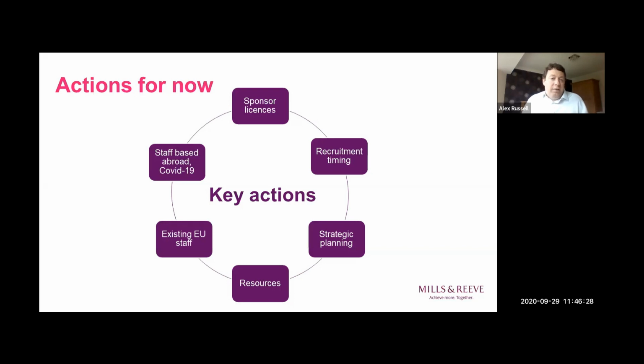Existing EU staff, I think, is still vital to get the message out to them that they need to be applying under the EU settlement scheme by the end of June next year. If they don't do so, they're potentially going to be living in the UK unlawfully. Getting good comms out there, perhaps briefing sessions still, advice surgeries, whatever it might be, is vital to ensure that they understand what they need to do to preserve their status and rights in the UK.